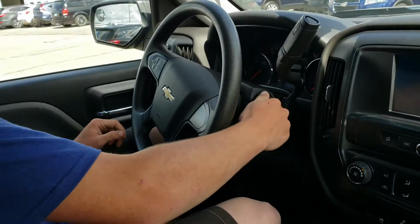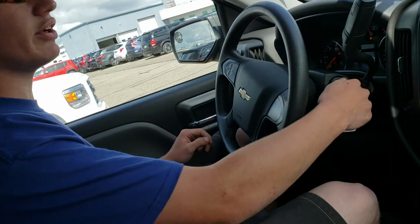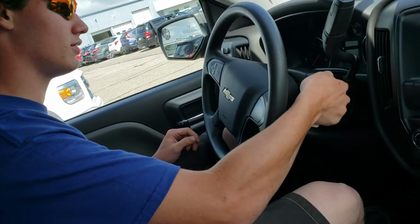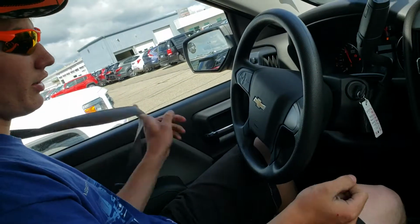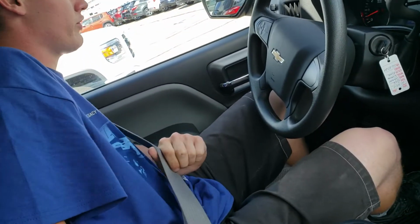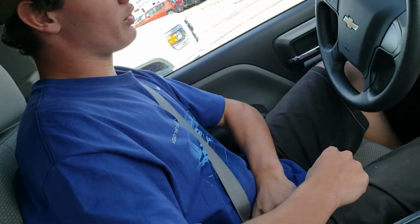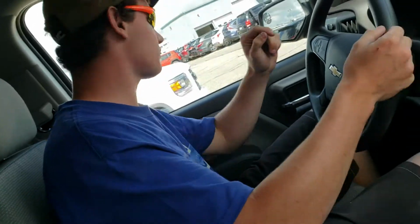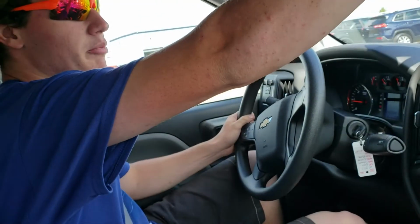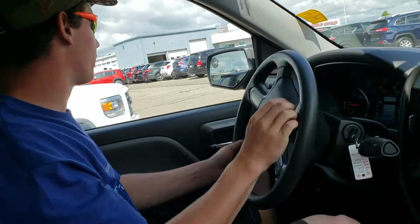We're going to go for a little drive. This truck has 68,218 kilometers. And as we can see here, it's a very nice truck. Very comfortable cloth seats. Apparently average fuel economy says 14 liters per 100 highway kilometers. Adjust my mirrors so I know where I'm going. Leave them there for now.